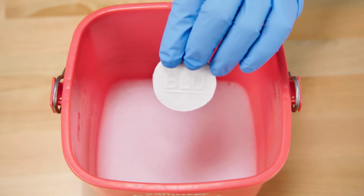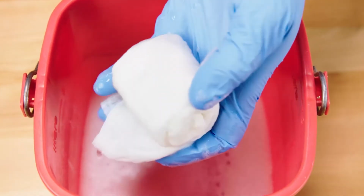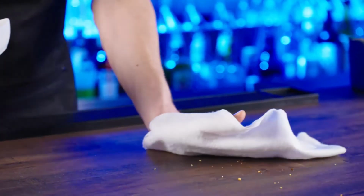Start by placing a puck into a small amount of sanitation fluid. Wait 30 seconds for the towel to expand, and then remove the towel and unroll to its full size. These towels are durable enough to last through 4 to 6 shifts of normal use.